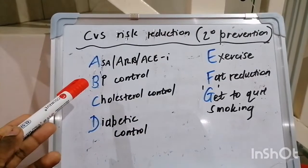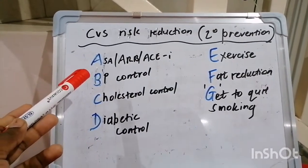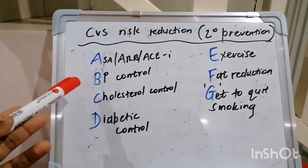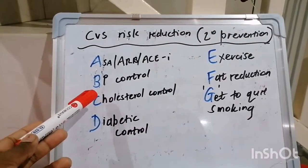It's important to control the patient's blood pressure as well. And there's a whole lot of agents we can use for that, as well as using non-pharmacological methods in terms of advising control of salt intake. Cholesterol control is important as well. Once again, a combination of pharmacological and non-pharmacological approaches.